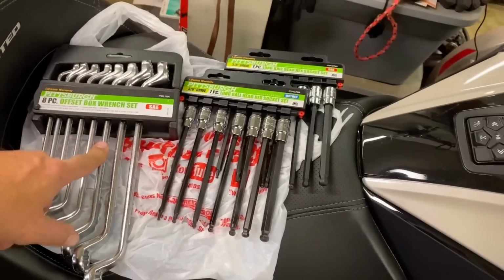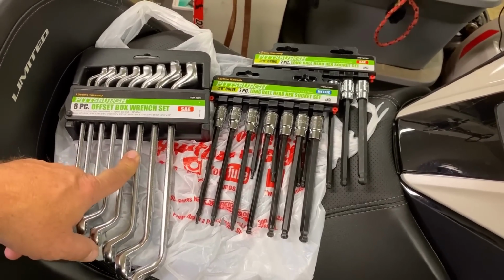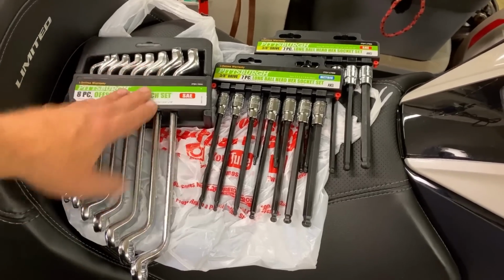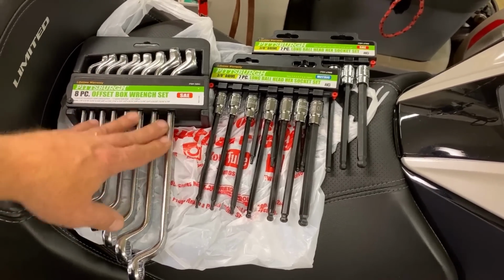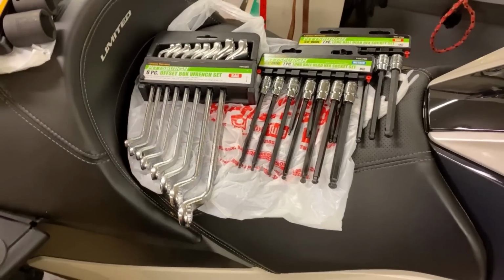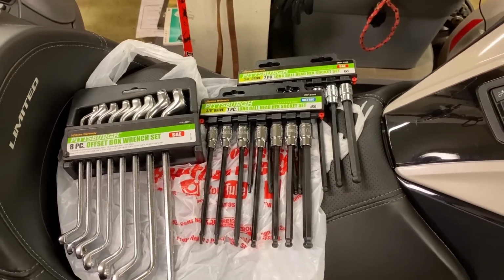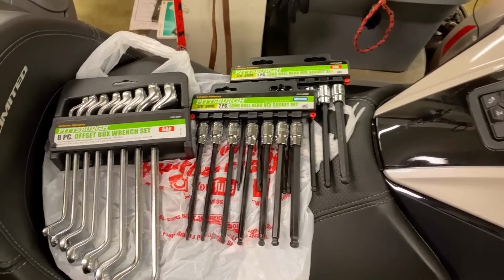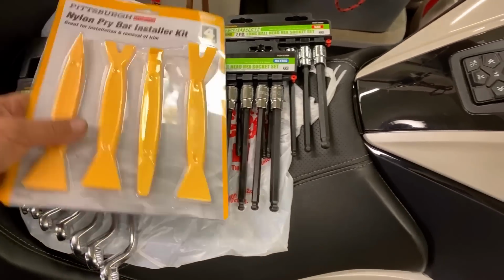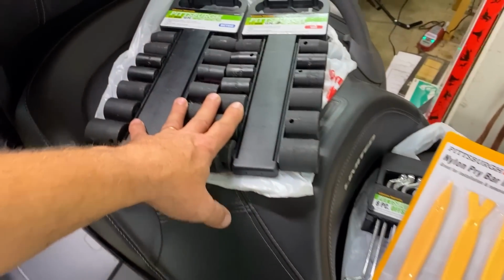Actually, there's only one size I need, and that's for the cable clutches on Harleys. I've got a way of getting in there, but I keep saying I need to buy an offset wrench for the adjuster nut at the clutch, for the free play down there. So I bought the whole kit, but I only need one. If you have it, you'll be surprised how often you'll use it. So this stuff is going to work. This is staying at home.